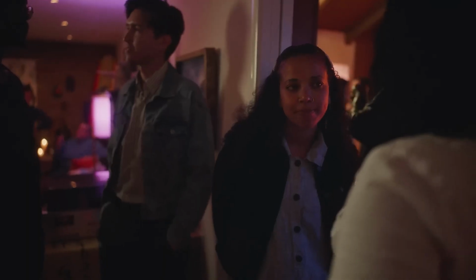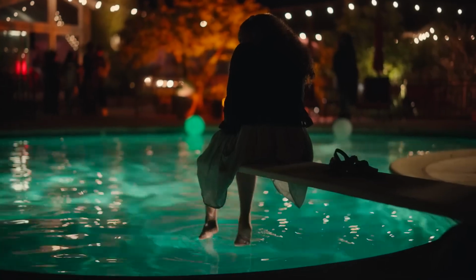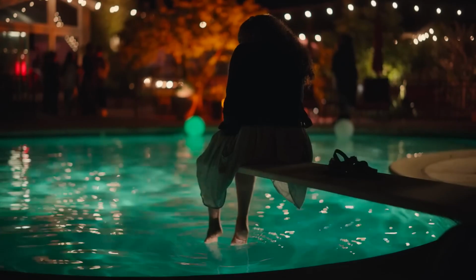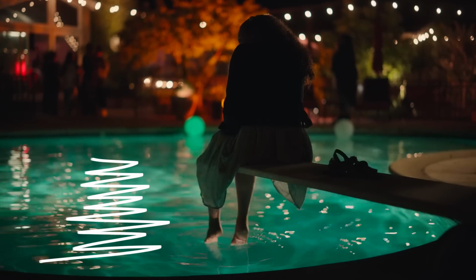So in these scenes, we see her at a party, she goes out to the pool, she's sitting by the pool, and there's a lot of lighting going on in this scene. They clearly have the pool lit up. That was probably just some lights that are in the pool itself. And then you have this nice glow in the background. You can see the house with the string lights throughout.